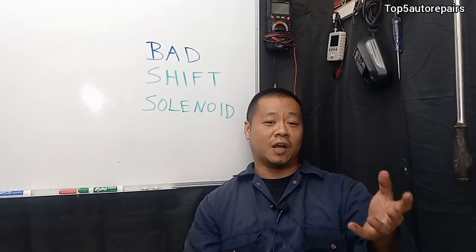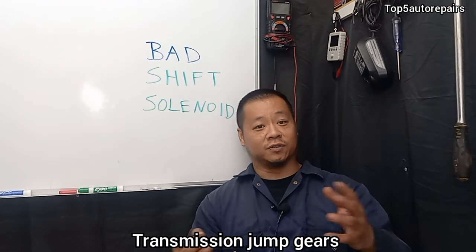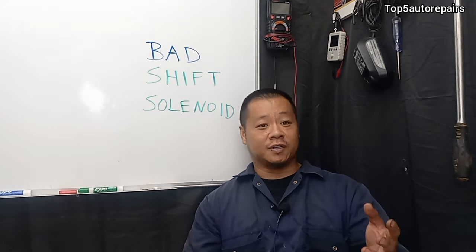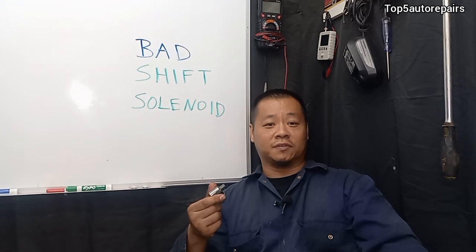Also, let's just say you're driving and suddenly it feels like the vehicle is jumping gears, for example, from first gear to third gear or from third gear to fifth gear. That's also a sign that your shift solenoid is failing. In addition, let's just say you're trying to shift out of park to drive and there is no response. Let's just say your vehicle's not moving at all. That's also another sign that your shift solenoid is failing.